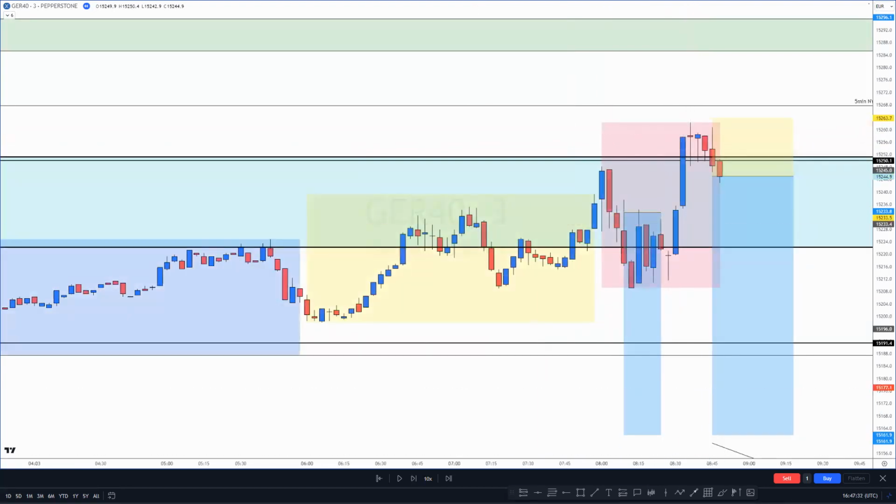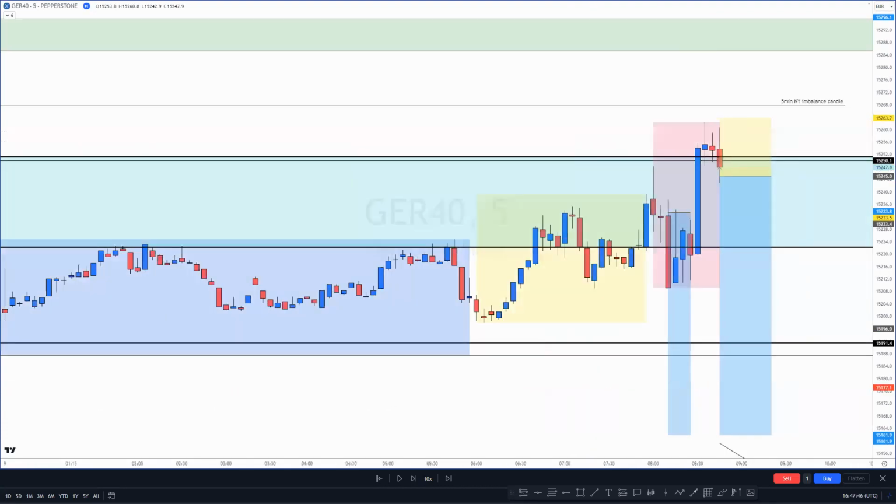3 minute. There we go. It was looking, you know, that's kind of a nice little confirmation that a resistance had formed, and we should now clear the pathway to go down. So, going to the 5 minute.